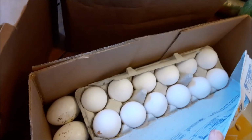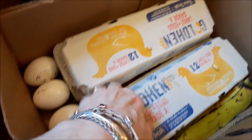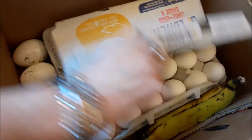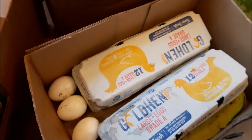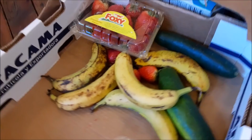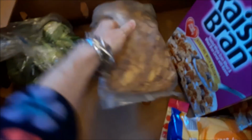Eggs. Wow, those eggs. I mean, one of them's got a little crack, but they are in good shape. Wow, those eggs are perfect looking. Orange juice, more bananas, cucumbers, and some strawberries. Ooh, more cereal. Raisin bran, and this would be like a cinnamon toast crunch. More broccoli.